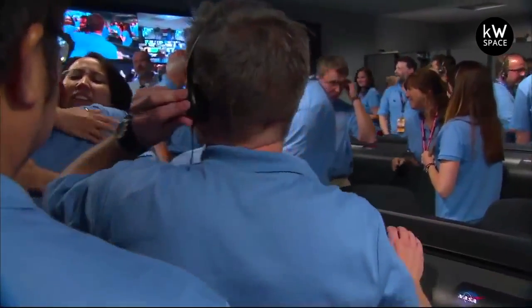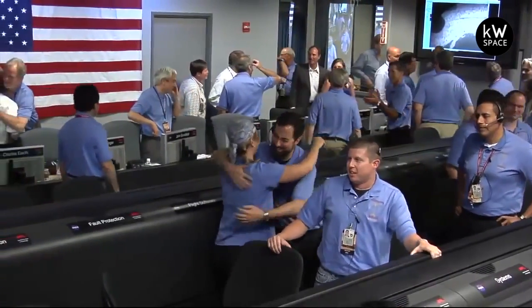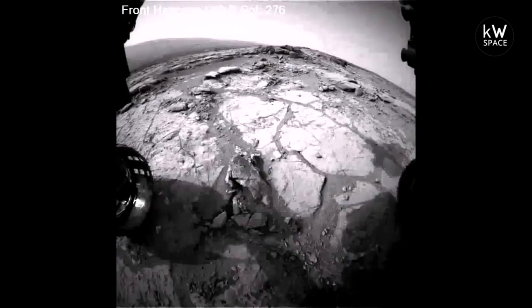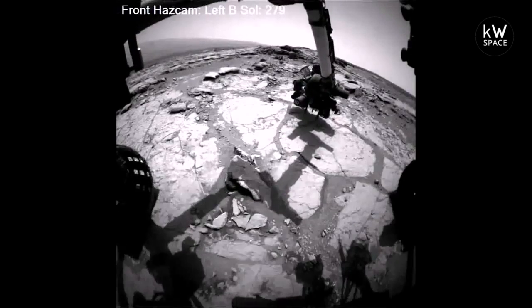The Odyssey transmission is about to end. It's about to set below the peak of Mount Sharp very shortly. So this is about all the data we're going to get, but things look great. It's been a fantastic 300 sols. Actually, the discoveries began even before landing.